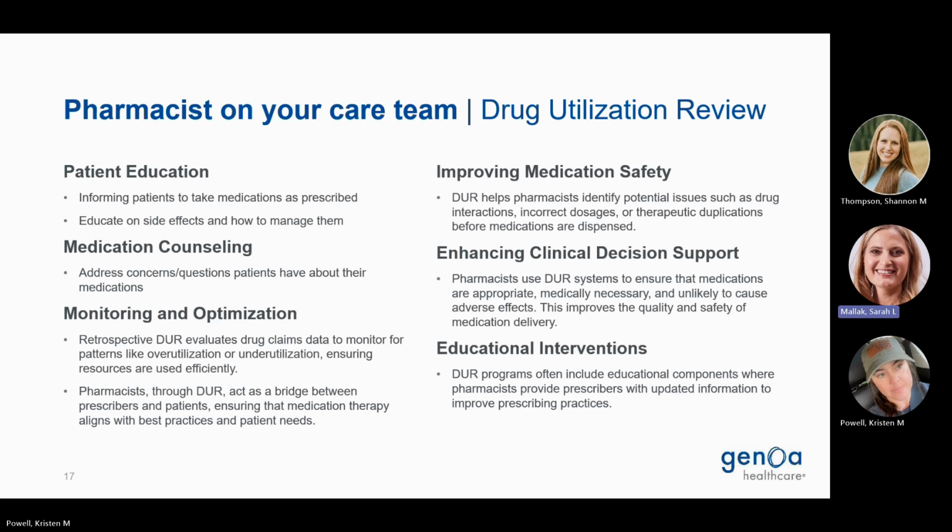Medication counseling to address concerns and questions that patients may have about their medications. And sometimes this actually includes simplifying regimens too, by working with providers to help reduce the number of doses per day or potentially switch to combination medications as appropriate. We also monitor and look at optimization of those therapies. So the retrospective DUR is a technique that's used to evaluate drug claims data to monitor for patterns like overutilization or underutilization. So that way we can ensure those resources are being used efficiently.